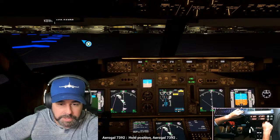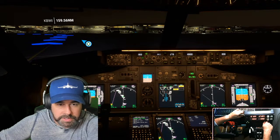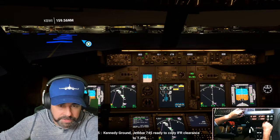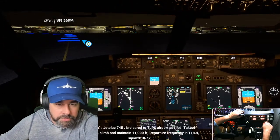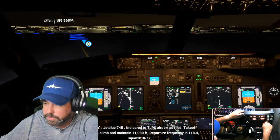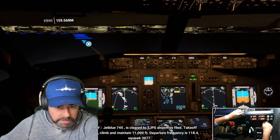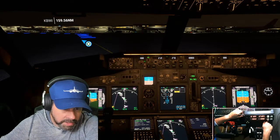Taking our first flight on the 737-800 tonight. We tried it yesterday and failed miserably. It froze on us, so hopefully everything's good. We upgraded our graphics card and everything should be working correctly tonight. We're going to be cruising at 25,000 feet. We got about 48 minutes. We're headed to Baltimore out of JFK. Should be a short flight. Pretty fun. We'll see how it goes.